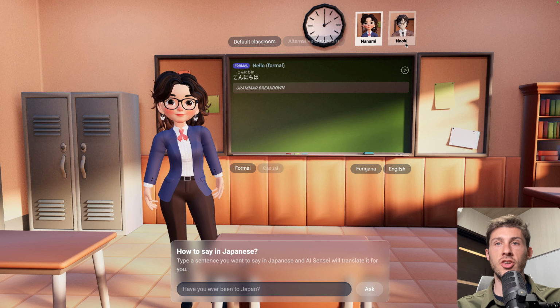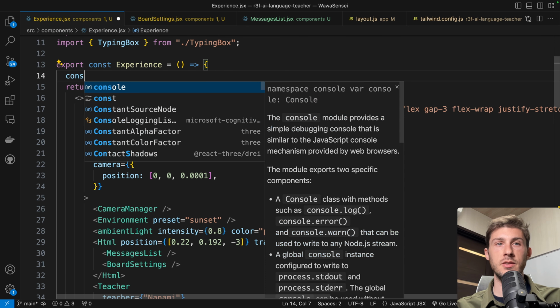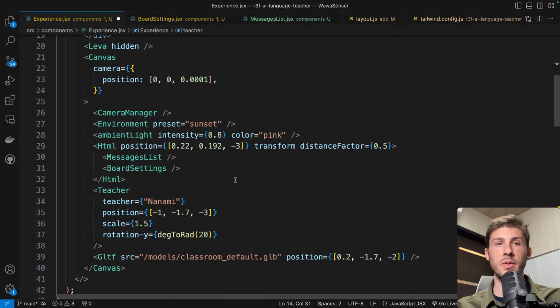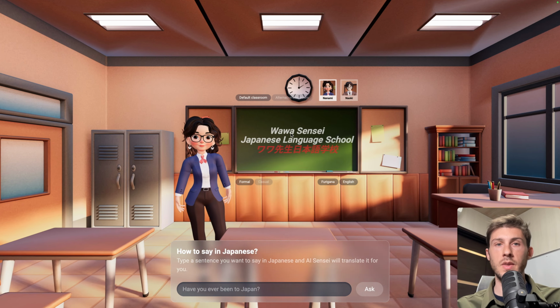Now let's try to change between the different teachers. For the moment, we are displaying Nanami hard-coded. We simply have to get access to the teacher by doing useAITeacher and get the value from the state. And here, instead of Nanami, we use teacher. Now we are on Nanami.